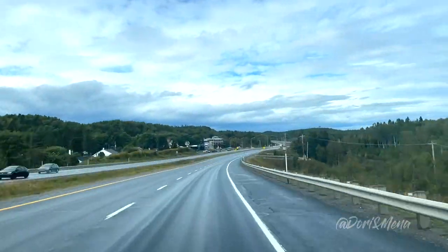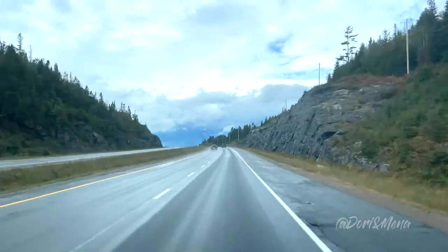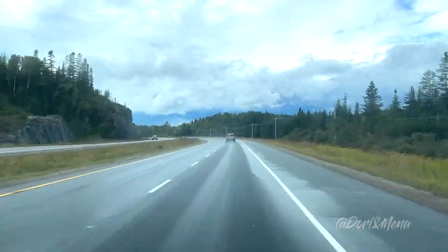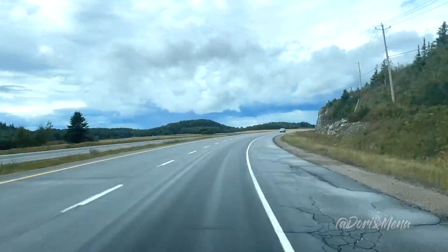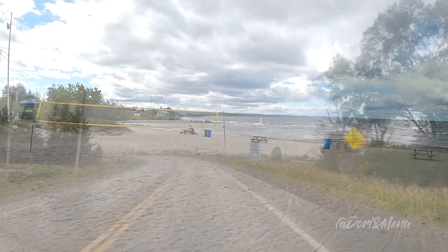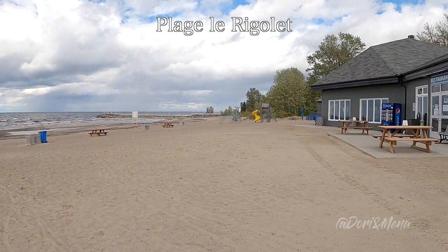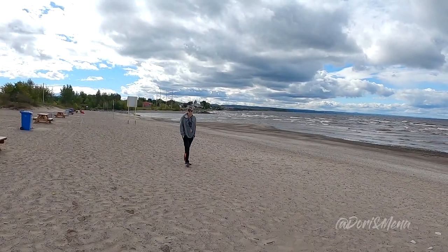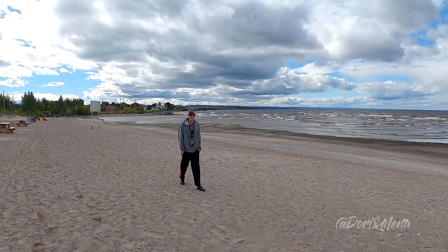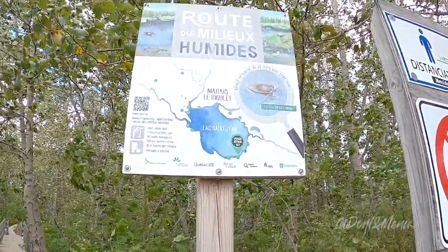After taking our free hot showers, we got on the road again. The weather was a little bit all over the place. And after we got a nice break from the rain, we decided to stop for a quick lunch. And we stopped at Plage Rigolet. Let me tell you, it did not disappoint. It's a recreation and tourism center with an open beach on Lac Saint-Jean. There's also walking trails, authorized RV parking, restaurant, washrooms, and a public park.